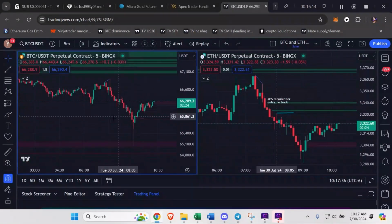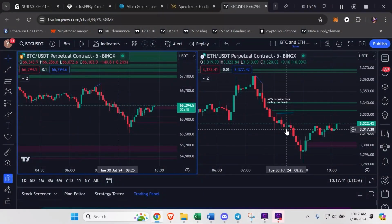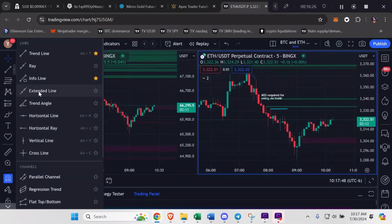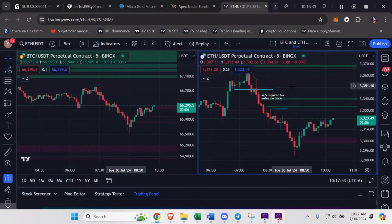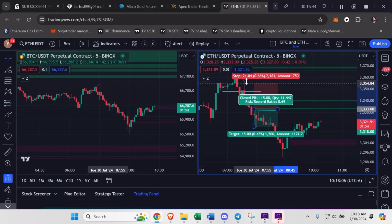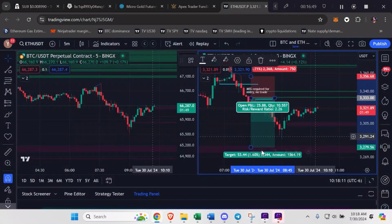So let me go back to here. Today we had SMT, a higher high on Bitcoin, lower low on ETH. I was looking for a trigger on ETH, and we had our market structure shift. Let me grab this info line. We had a lower low here, and there were some fair value gaps, but it didn't tag any of them. And then I think I had my trade set out like there's a fair value gap right here. I would have put my stop loss at the high and targeted like 3R somewhere down there.